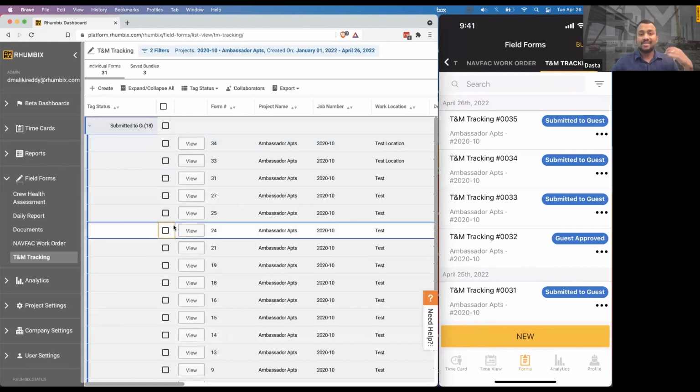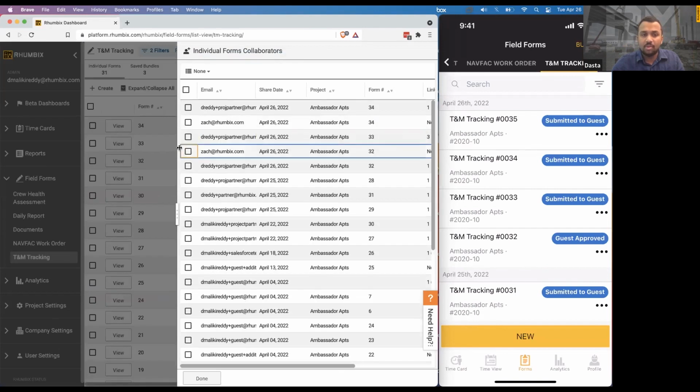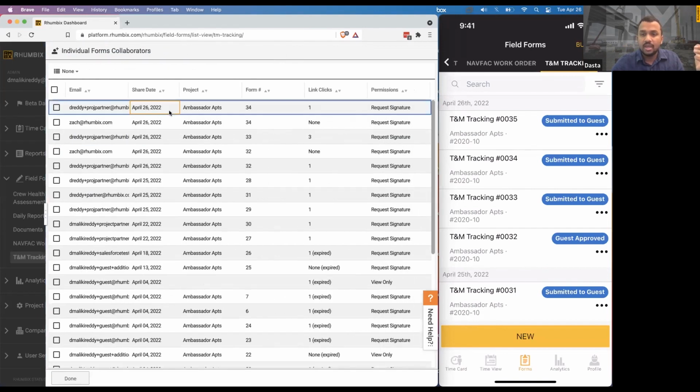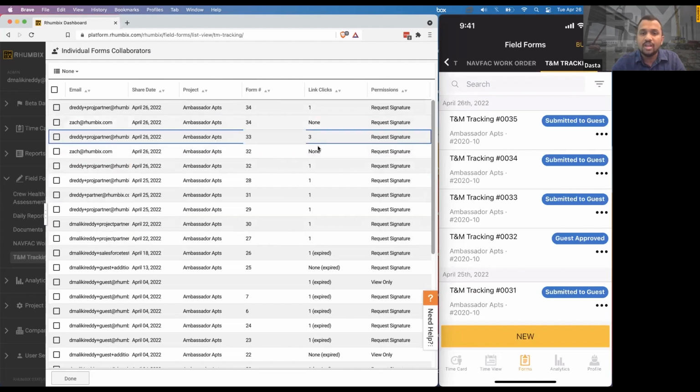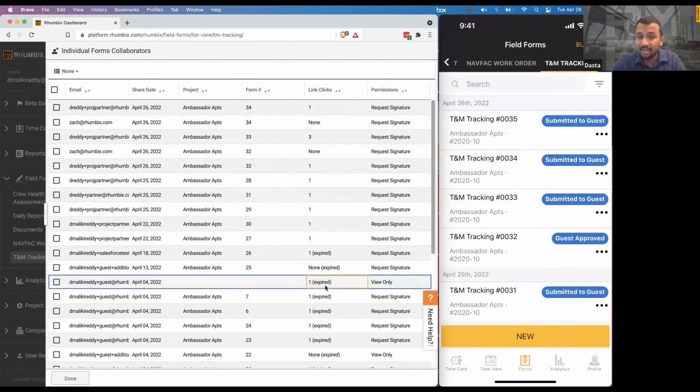One additional nicety as part of the T&M solution here is you can track all your collaborators by just choosing collaborators, and it pops open this right rail, which shows who all the collaborators or project partners that I closely work with are. When did I share each of these forms? What are the different projects? And how many of these forms have been clicked? How many of the links have expired?